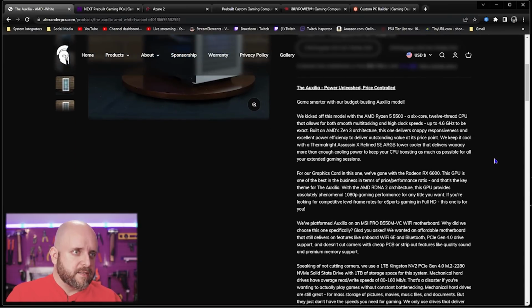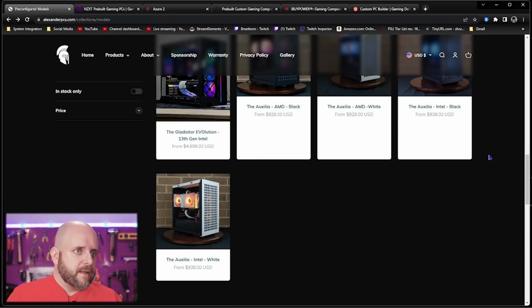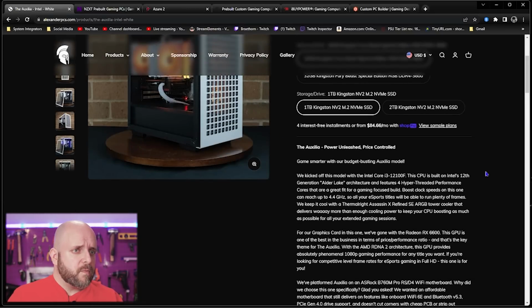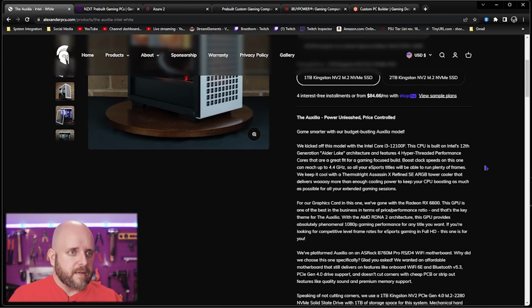Let's talk about the specs. Now, there are two different kinds. There's a Zen 3 model, an AMD model, and then there's an Intel model, okay? And the Intel model is the one I'm personally more interested in because if you look at a Zen 3, that is at end of life for that platform. You can do some upgrading. You can go to like a 5800X3D if you can find one.